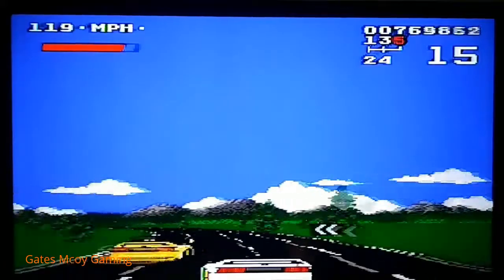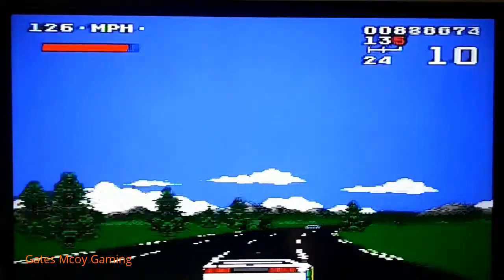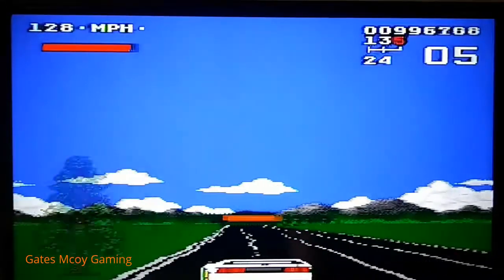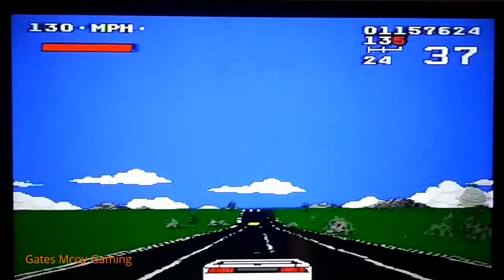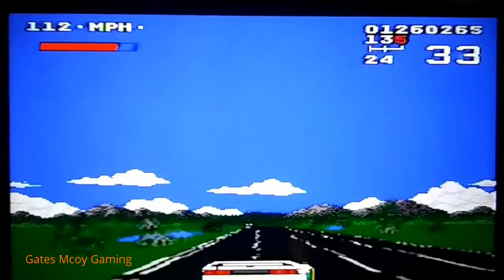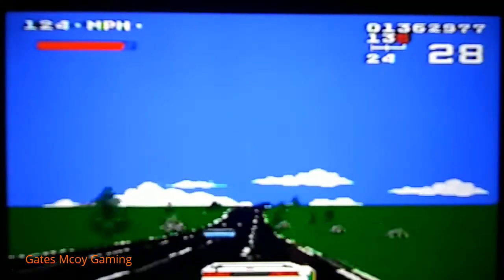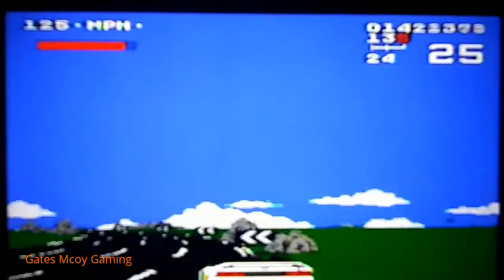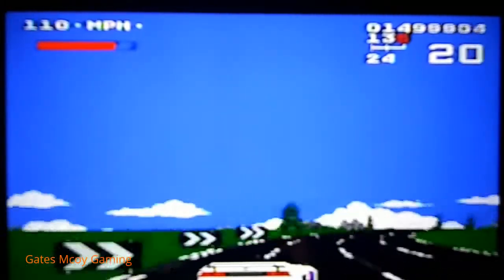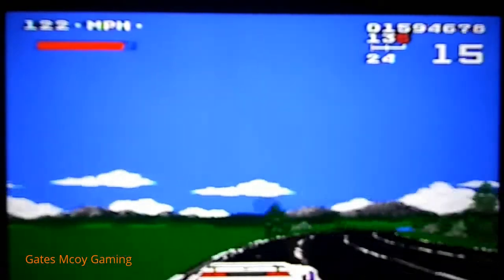Come on now, yellow car or something, get past you. See if Gates McCoy can't concentrate a little bit. I had a feeling I was going to hit that guy. Hopefully the audio's good for you guys. I feel like I got turned up to a decent rate. Hopefully the clarity of this video is good too. I do apologize if it isn't.